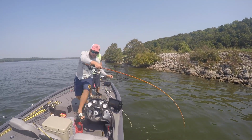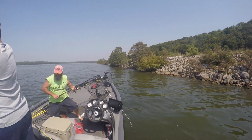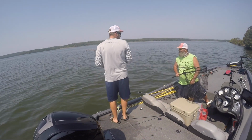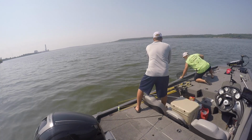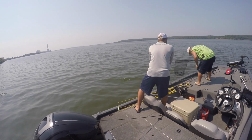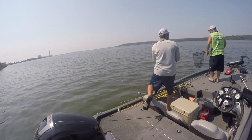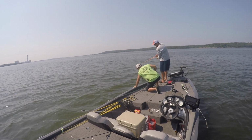Something big here, folks. He's swimming out to deep water. He's big. Whatever it is, he's big. Oh my gosh, giant catfish. He ain't gonna fit in that net. It's a big flathead, isn't it? Ah, yeah. Oh, shoot. This is why you need a bigger net than Russell's little trout net here.